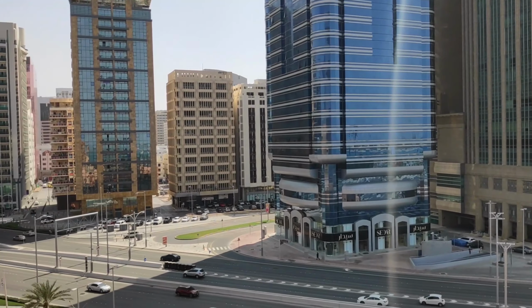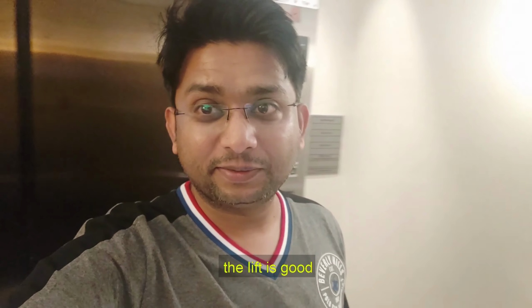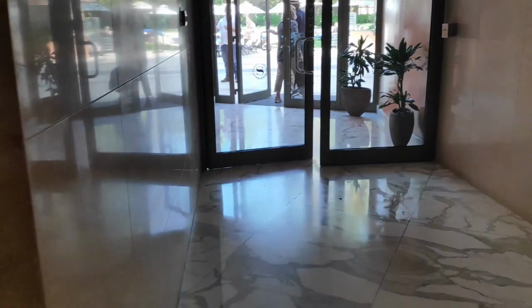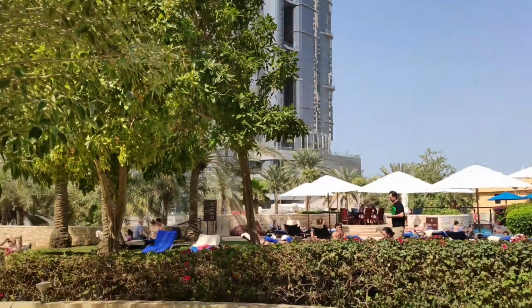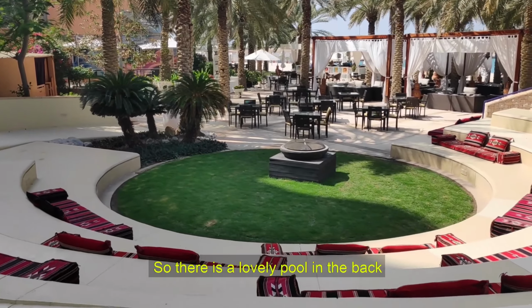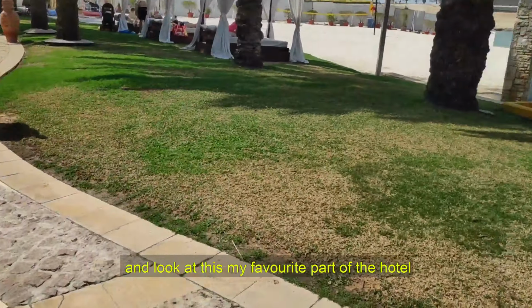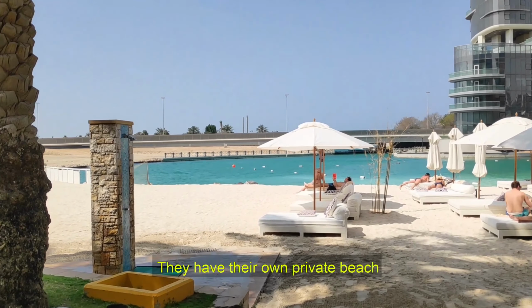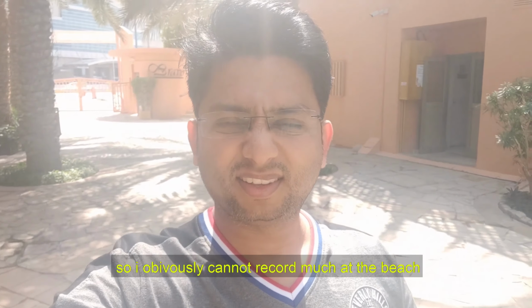Sofitel Hotel. So there's a lovely pool in the back. You have a bonfire here at night. There are nice open restaurants. And look at this, my favorite part of the hotel. They have their own private beach. Now people are sunbathing, so I obviously cannot record much at the beach, but I hope you get the idea.